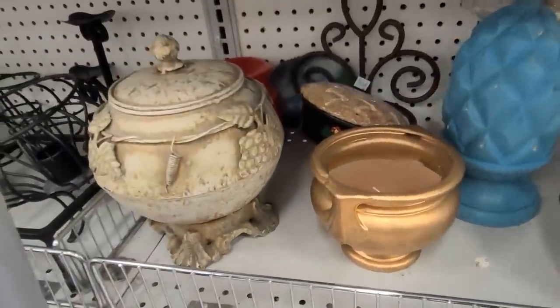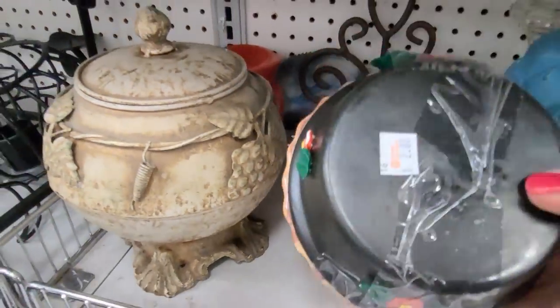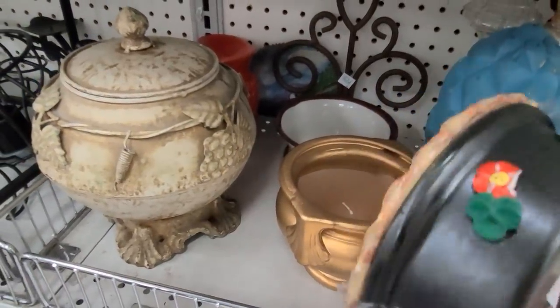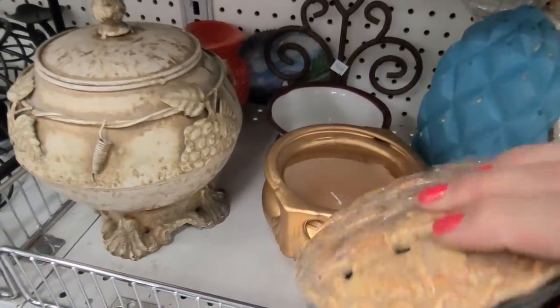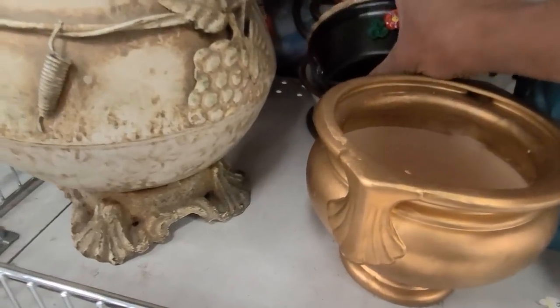Back here, we have a little ceramic pie dish with a lid. These can be good if they are in perfect condition, but unfortunately, as you can see, the flowers on the outside of this one are really, really chipped. So we'll leave that back there.